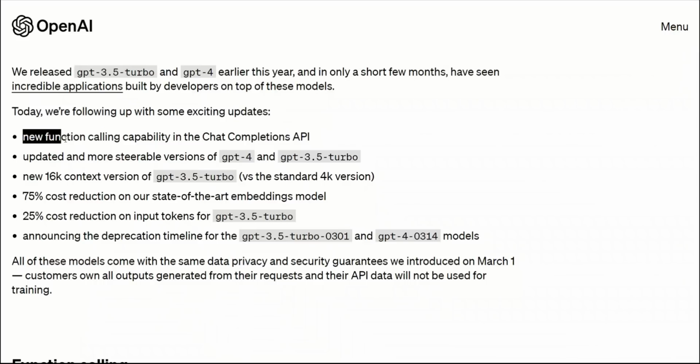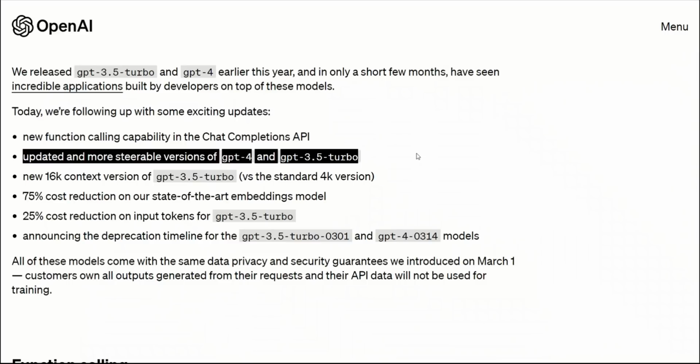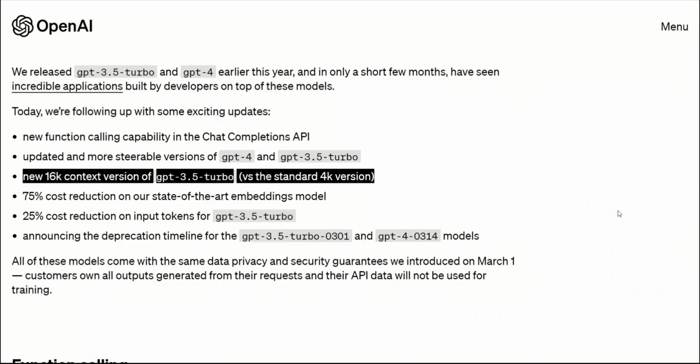Now, the model supports a new function calling capability in the chat completion API. We're going to look at this and discuss this further in a little bit. In this new version, the user will have a lot more control in order to steer the behavior of GPT-4 as well as ChatGPT models using the system prompt. I think the most unexpected part was this announcement.